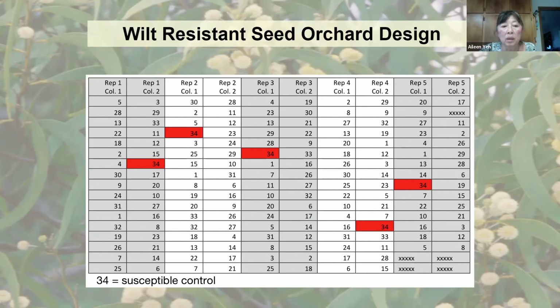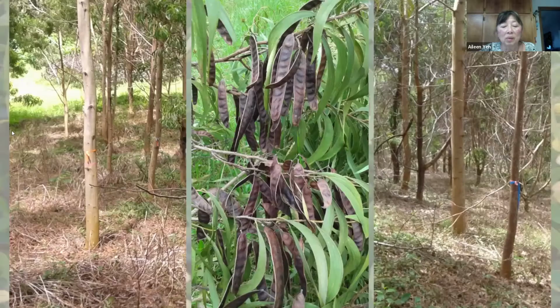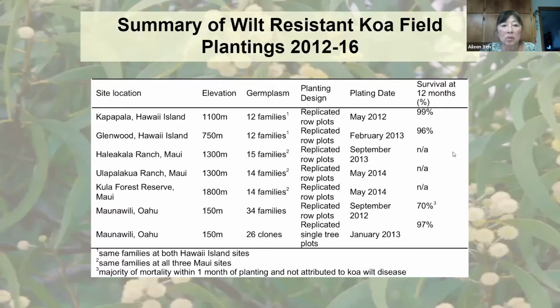34 is a susceptible control, because we do that so that you know that the Fusarium's out there. This is seeds from the trial. Okay. That's at Mauna Wili, I think.